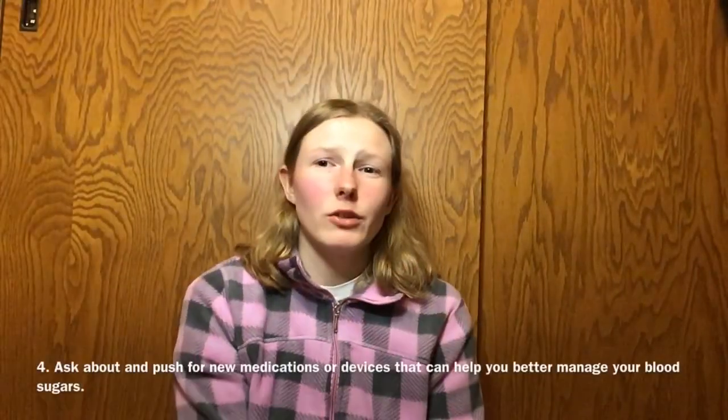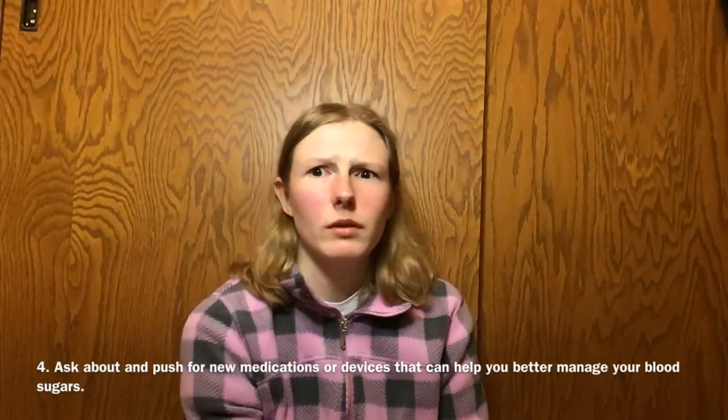Number 4, always ask your doctor if there's anything new that you could get started on that could help you. I know for me, when I was transitioning to the pump back in January, they just handed me brochures and said these are the 3 pumps. They have Medtronic, we have Tandem, T-Slim, and we have Omnipod. And they kind of wanted me to go with T-Slim. That's another story for another day, because it integrates with Dexcom, but I wasn't really into T-Slim that much.